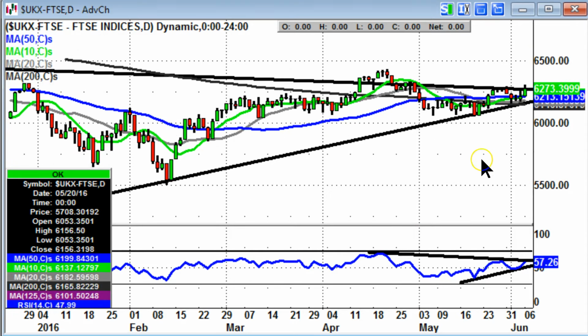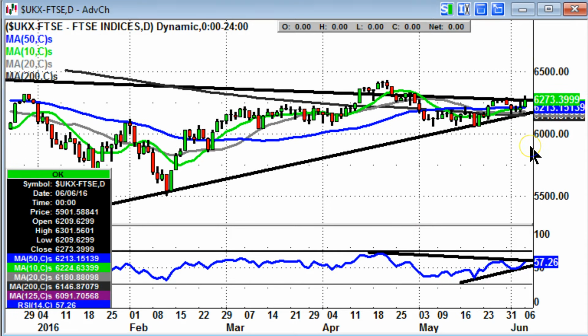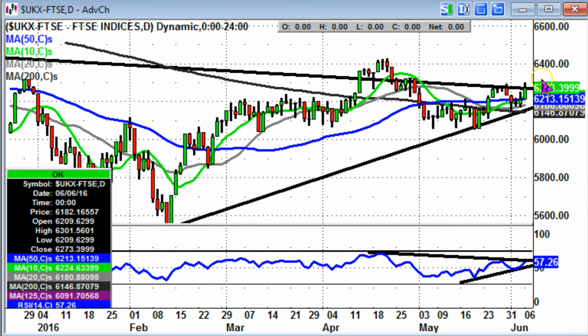Starting off with the FTSE 100, and it looks as though we have an imminent chance of breaking the 6150 to 6300 range.